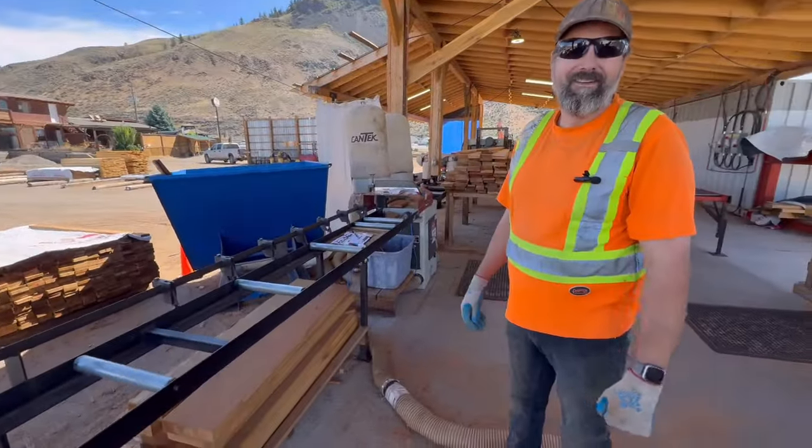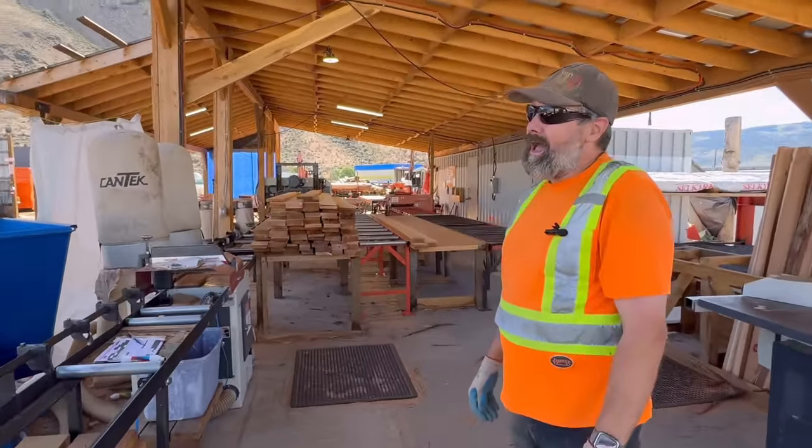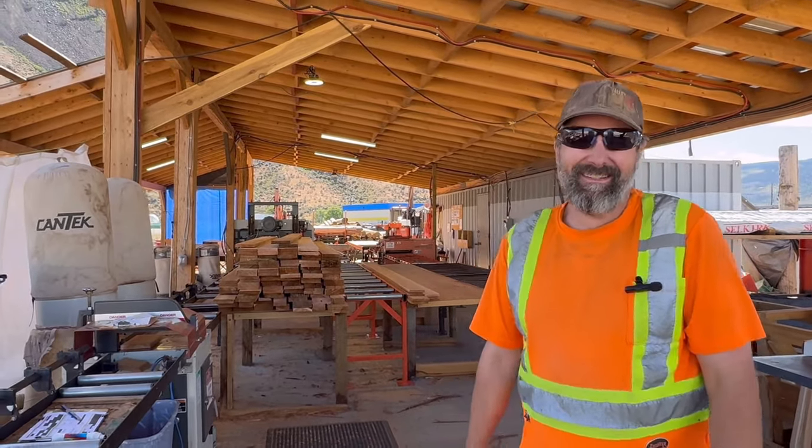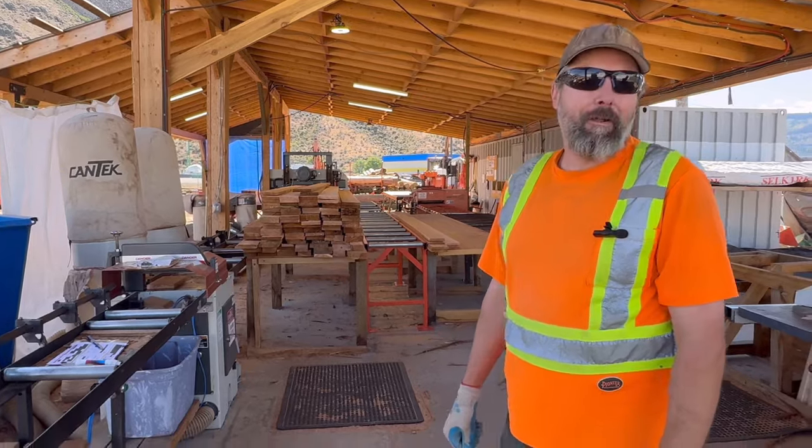20 steps per board. And how many boards do you cut a day? I average about 100 to 150 boards a day. Yeah, so that's thousands of steps. Awesome. So, a lot easier.